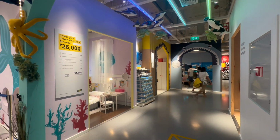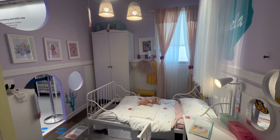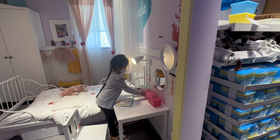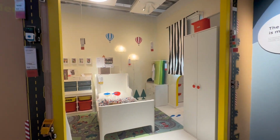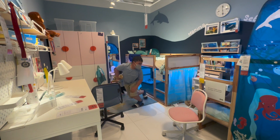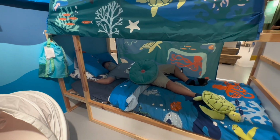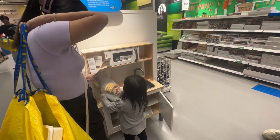Under the three bedroom. Michael Papa is going to sleep. I love this kitchen.